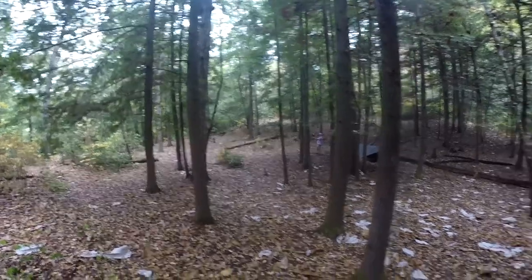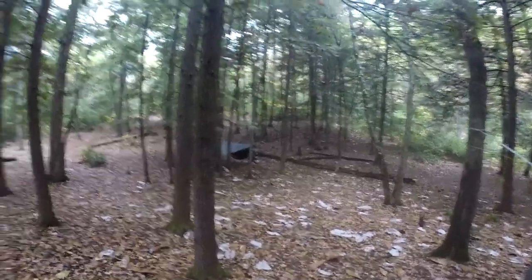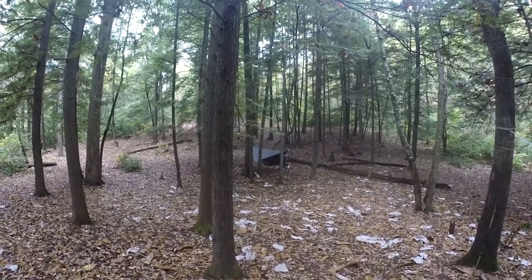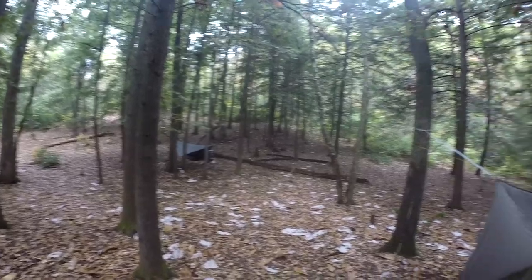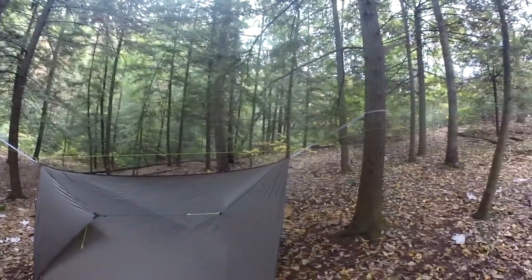You got Jax over here across from me and his setup. We'll get a little more info on that a little later, but he's all set up for the evening right over there. So we're gonna look around for a little water and be ready for a little rain in case it comes.